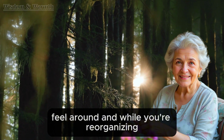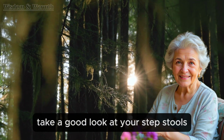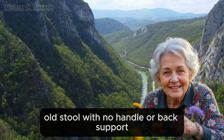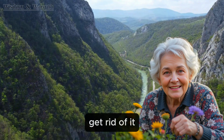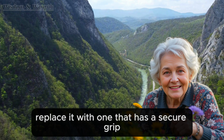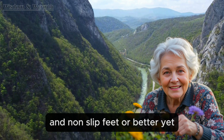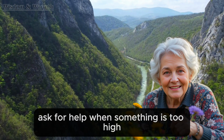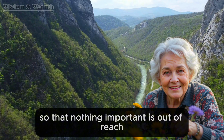And while you're reorganizing, take a good look at your step stools. If you're using a wobbly old stool with no handle or back support, get rid of it. Replace it with one that has a secure grip and non-slip feet, or better yet, commit to not using one at all. Ask for help when something is too high, or rearrange your kitchen so that nothing important is out of reach.